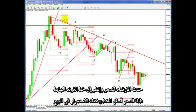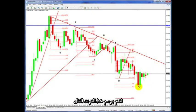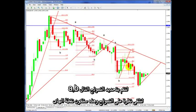Score a point, pull back, look at this pullback, look at this trend line. As long as we're below this trend line, you can continue to trade short. Now if we just join the next trend line, let's join this next trend line. Look at this. This is your next trend line. A, B. Let's put in your next A, B. Let's have a look. So this would be your next A high point.